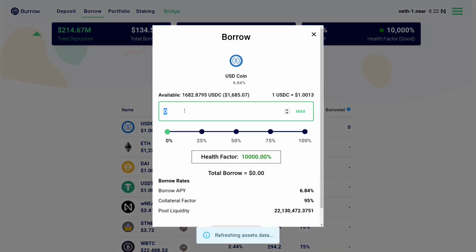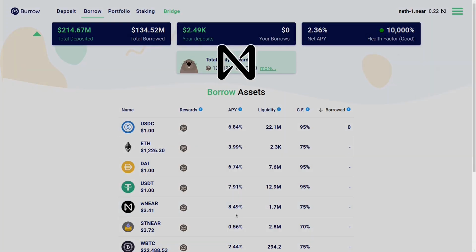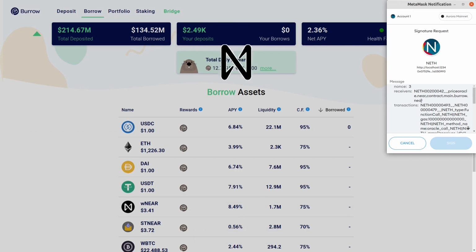I'm also going to borrow some assets. So I'm going to borrow some USDC. So in this case, I'll just borrow 100 USDC, and I'm going to do that now. So once again, there are contracts that we're interacting with. So we're interacting with the price oracle.near. We're also interacting with, again, the contract.main.burrow.near, and we have the transaction payload.